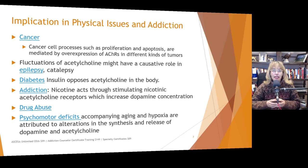Psychomotor deficits accompanying aging, you know, we slow as we get older, and hypoxia are attributed to alterations in the synthesis and release of dopamine and acetylcholine. So when people have extended hypoxia, they're deprived of oxygen, either because of a stroke or severe sleep apnea or something else horrific, it can contribute to psychomotor deficits. This is thought to be because hypoxia can contribute to brain changes that may alter the way the body synthesizes and releases dopamine and acetylcholine.